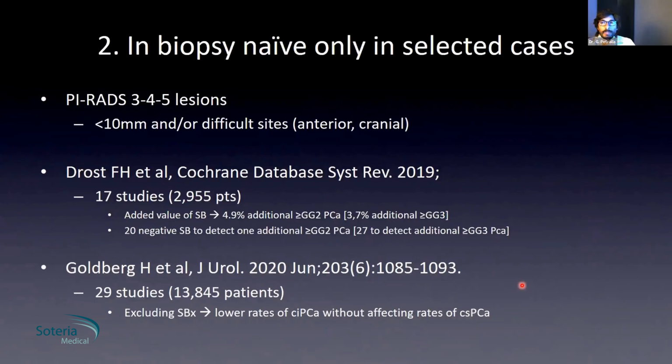And why do we need to pay attention to select the cases well? Because in this particular condition, the risk of missing significant cancer, according to the Cochrane meta-analysis, is 4 to 5%. So it means, in other words, that in this setting, biopsy naive patients, we need to perform 20 standard biopsies in addition to the target biopsy to find one more significant prostate cancer. This is what is said by the Cochrane meta-analysis 2019.